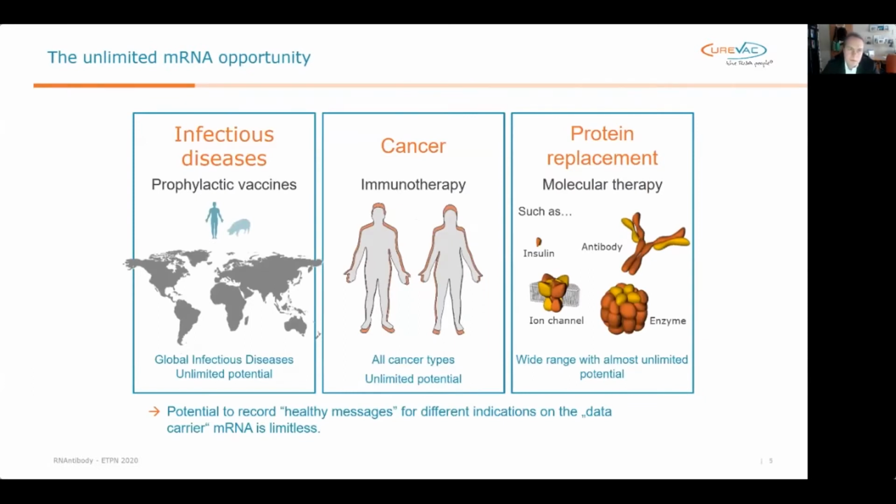Therefore, messenger RNA holds an unlimited opportunity. So depending on the protein that you express, you can prevent or treat diseases in the infectious disease area. You can use it for prophylactic vaccines in global infectious disease settings. You can use it against cancer for immunotherapy, and you can also use it to replace endogenous proteins for molecular therapy. And here you can think of proteins like insulin, ion channels, defective enzymes, or antibodies. And therefore, the potential to record healthy messages for different indications on the data carrier mRNA is limitless. Today in my talk, I will concentrate on antibodies as a therapeutic option.